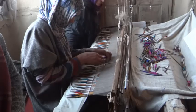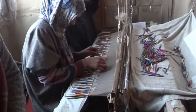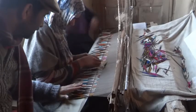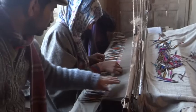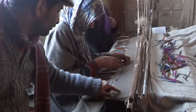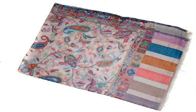Unfortunately, the weavers do not get the right share. The middlemen and big businessmen get 70% of the share. You can watch the real conditions of the weaver who actually works with blood and soul to produce this exotic product. In the international market the prices go higher. The shawls sell for $3,000 to $7,000 each, depending on the fineness of the shawl.